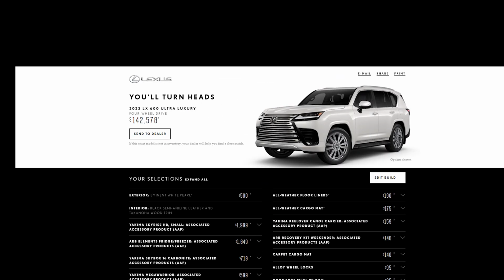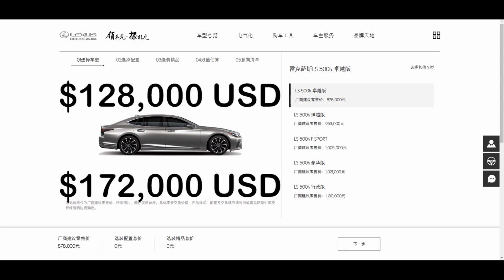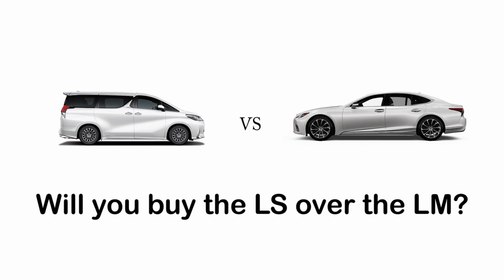Nowhere close, right? So when you compare that, in the China market the LS500H ranges between 878,000 Chinese yuan to 1.18 million Chinese yuan, and that is 128,000 US dollars to 172,000 US dollars. So you can see that the LM is actually more expensive than the LS. Will you get the LM300H or the LS500H in China?